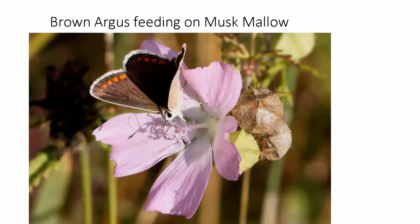This is an unusual photograph of brown argus feeding on musk mallow. This is an interesting plant and possibly one for the future. Last year in the heat wave and the drought, the musk mallow just flowered all summer long. They didn't need any water. They didn't mind if the temperature was 35 degrees. They just kept flowering all summer.